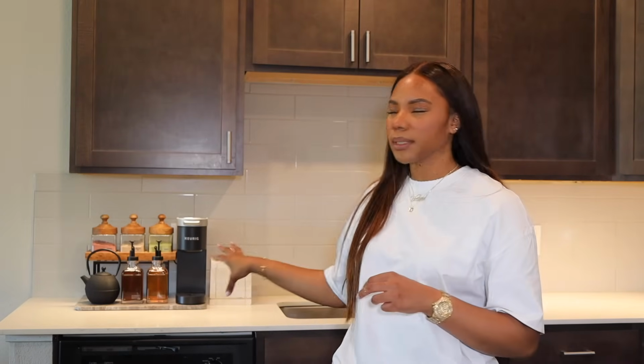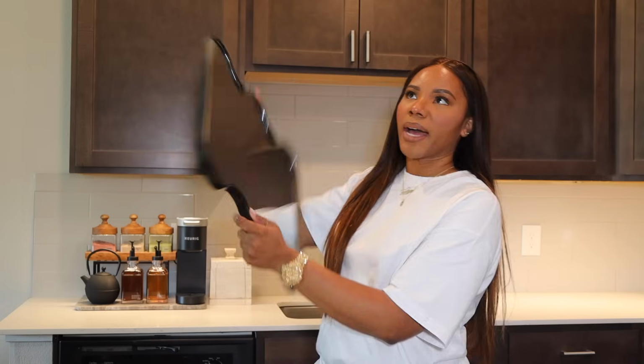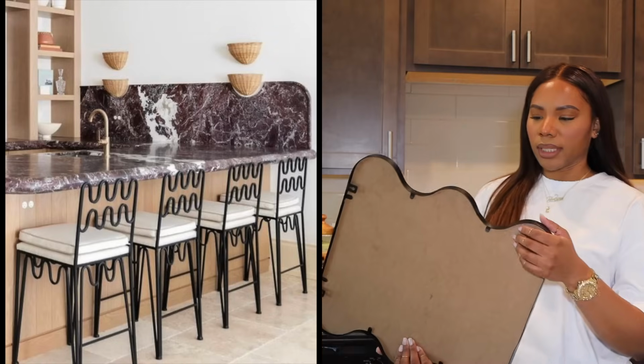She's pretty. We might put some finishing touches, like maybe a vase or something right here on the side. But right now, if you're an OG, you have seen this mirror. I got it from Ross, and I've been here for the whole scalloped, wavy aesthetic, so I wanted to use this in the kitchen.